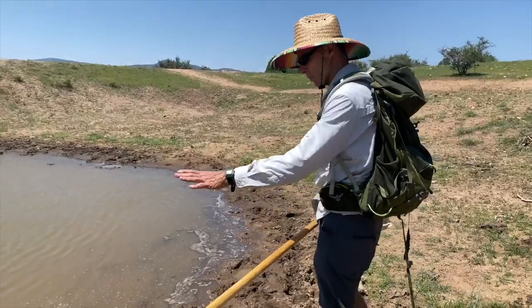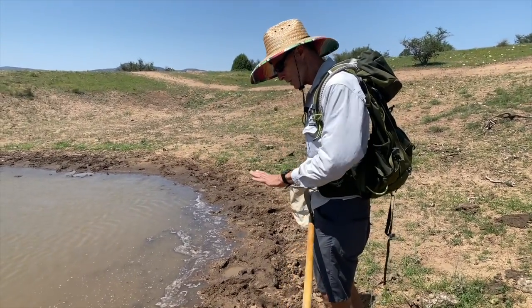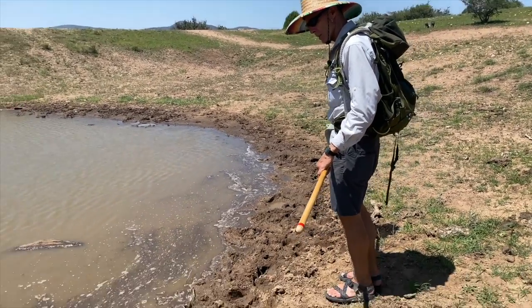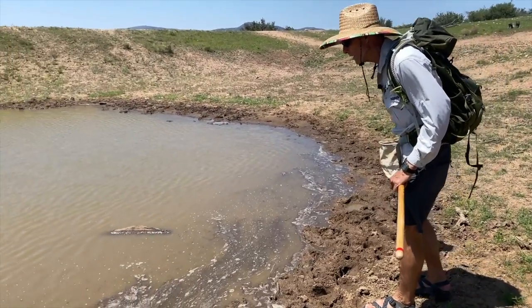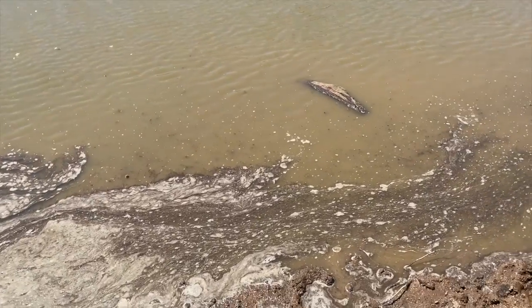So all the tadpoles have gathered up here where they are feeding on the detritus. The wind is blowing it across the pond. It stacks up here as kind of a way of concentrating the food. And so just look at all those little tadpole mouths out there just gathering the food. So these animals are part of the detrital food chain.